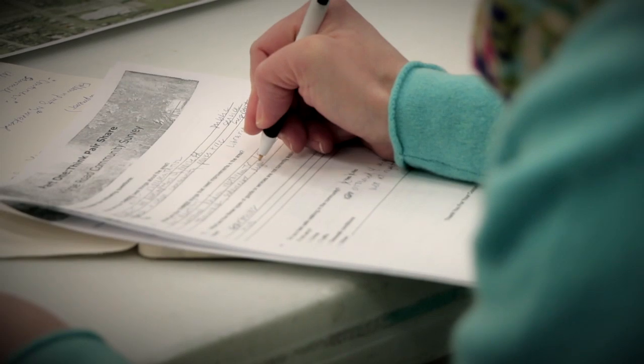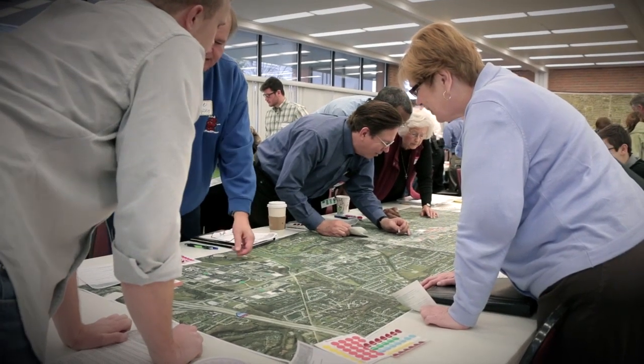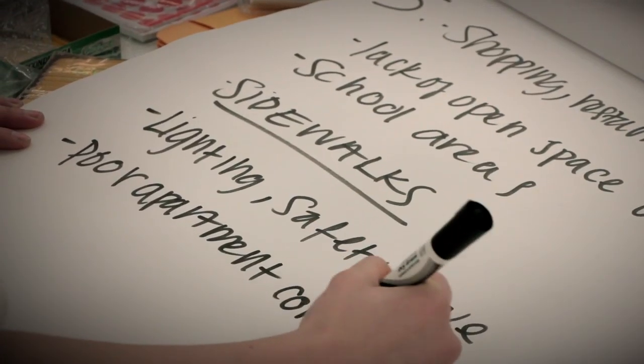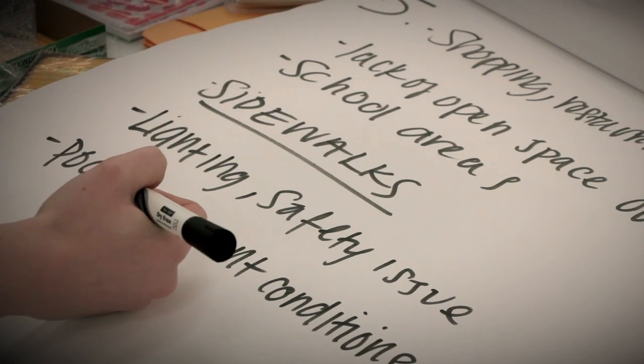So what their core assets were as far as community center, where they go after work, things that are important to them within the community. It gave a better indication of where we should focus and what we should focus on, instead of what we think we should focus on.